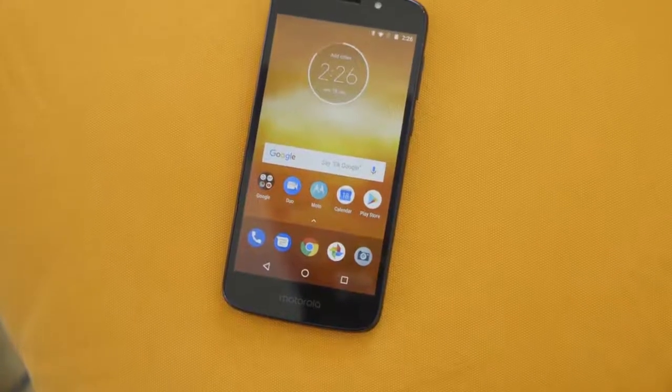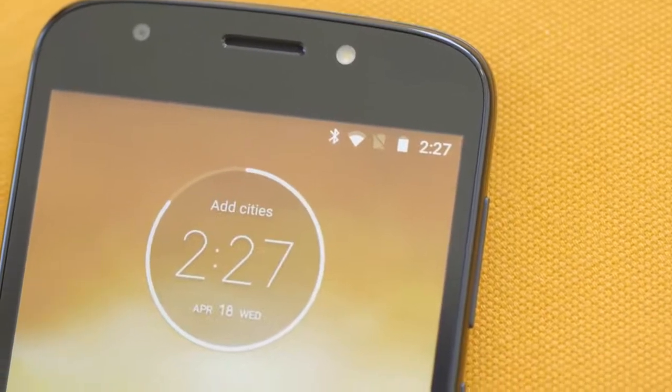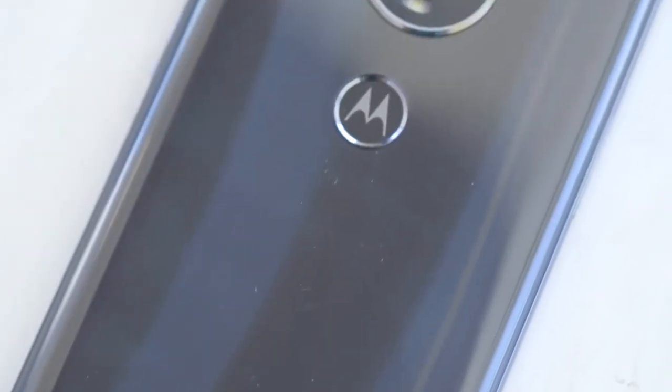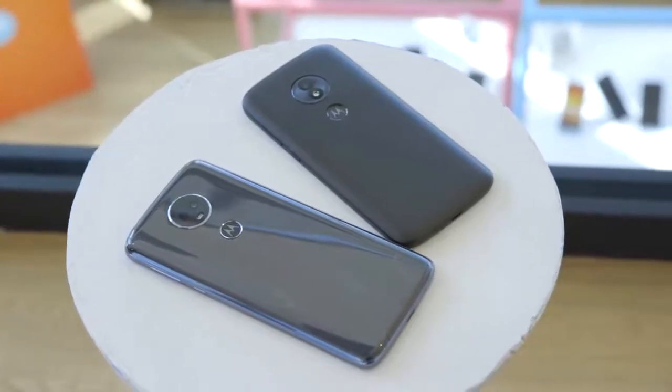The Moto E5 Play, on the other hand, isn't quite as nice. It looks a little bit older, has a 16:9 display with big bezels on the top and bottom, has a plastic back. I actually think that both of these phones still feel really nice. They're a little bit thicker than the Moto G line. They don't feel quite as fancy and high end, but they still seem like much nicer phones than they actually are for the price.